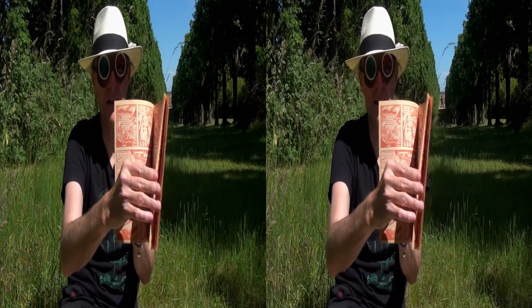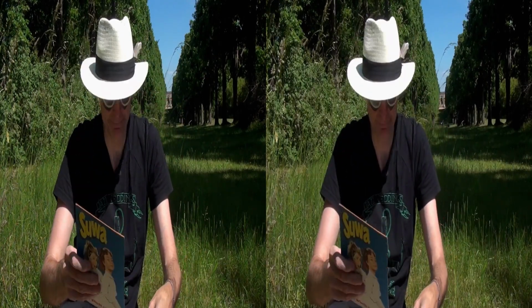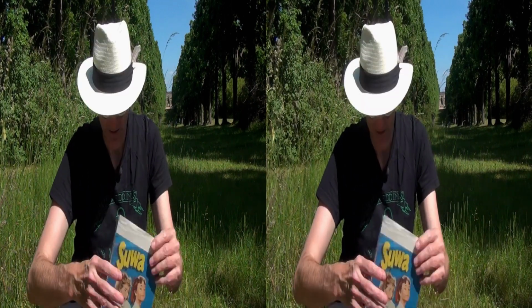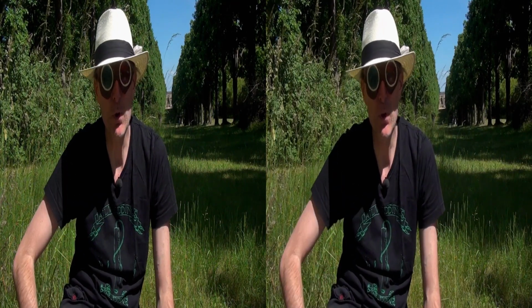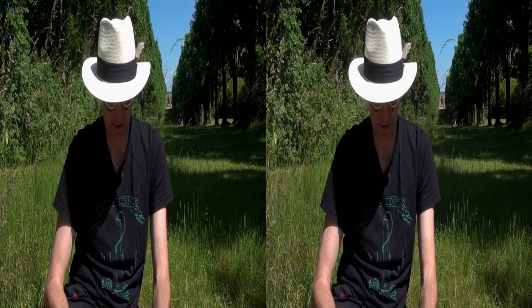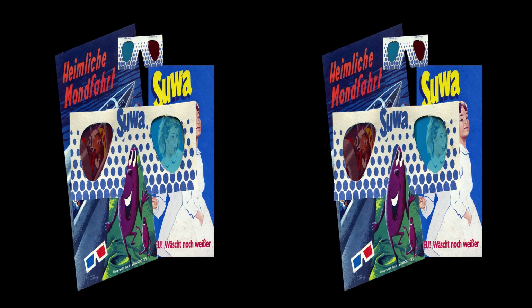And tell you what, I put this thing into my scanner and I did a little magic on it for you to watch it here in discrete side-by-side stereo. Ain't that a marvel? Yes, it is. So here we go for Heimliche Mondfahrt, Secret Moon Traveling, published in Germany in the 1950s. Secret Travel to Moon. I'm trying to give you a translation on the fly.